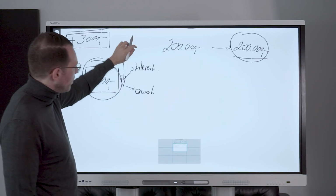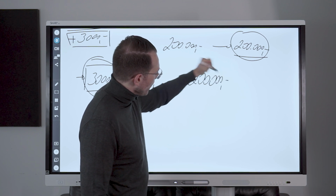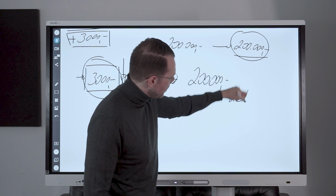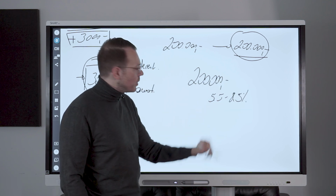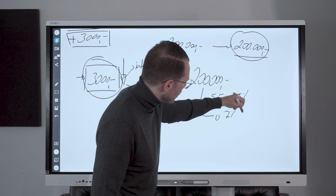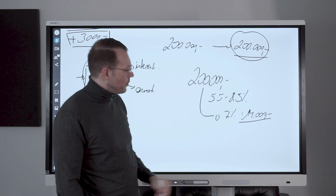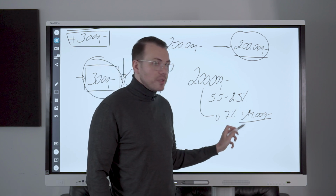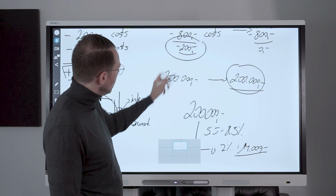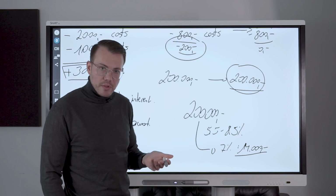Equity, you probably know that from other videos if you have seen them, but I will mention it anyways. For an apartment of 200,000, you typically need 5.5 to 8.5% equity. Depends on the state in Germany where you buy. Let's take the center, 7%. So 14,000 euros for one apartment. If you are now able to save 14,000 euros a year, then you can buy one apartment every year. You're investing 200 euros, and then you're getting started.